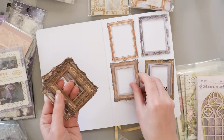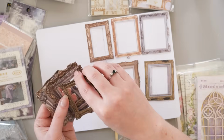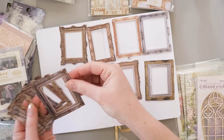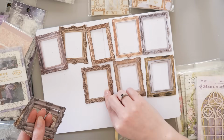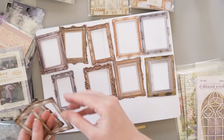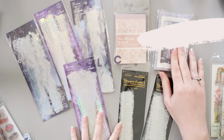which is really nice. This last pack are the more rectangular frames. These are like the ones you would see in museums with like a Rembrandt painting in, which is pretty cool. And you know, there's always the option to like print a Van Gogh picture or something and stick it in your journal behind one of these. I know you can also get like Van Gogh washi tapes and stickers and stuff.